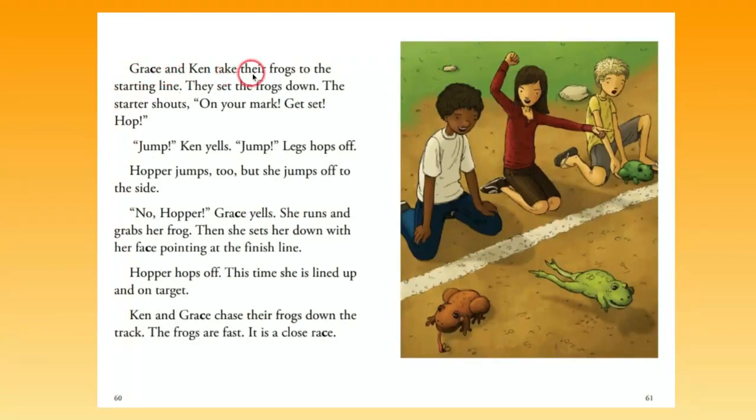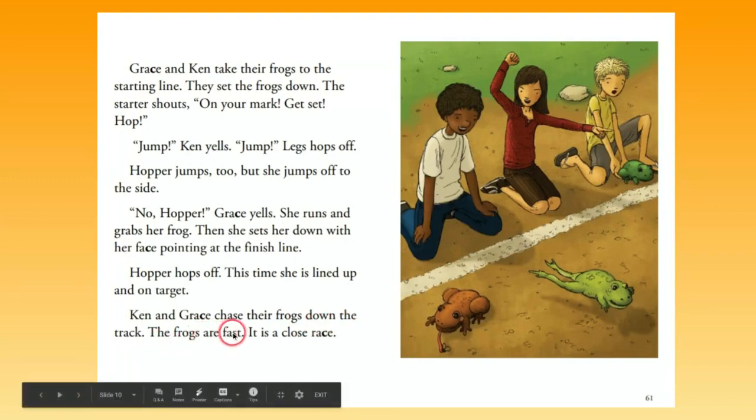Grace and Ken take their frogs to the starting line. They set the frogs down. The starter shouts, on your mark, get set, hop! Jump, Ken yells. Jump! Legs hops off. Hopper jumps too, but she jumps off to the side. No, Hopper, Grace yells. She runs and grabs her frog. Then she sets her down with her face pointing at the finish line. Hopper hops off. This time she is lined up and on target. Ken and Grace chase their frogs down the track. The frogs are fast. It is a close race.